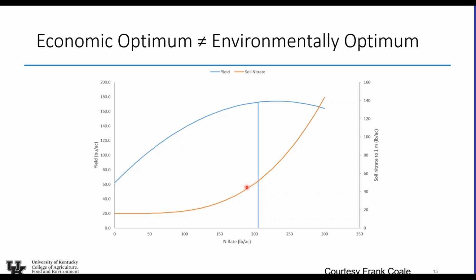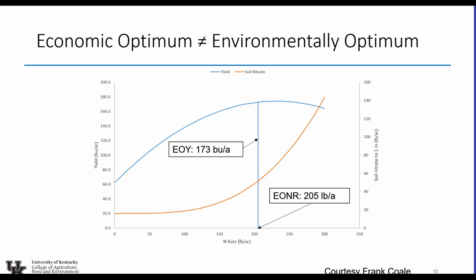So soil nitrate really begins to increase. This is post-harvest soil nitrate, right around that optimum nitrogen rate. So the economic optimum rate in this case was 205 pounds per acre of nitrogen, yielding 173 bushels per acre. The max yield was 174 bushels per acre at 230 pounds of nitrogen per acre.